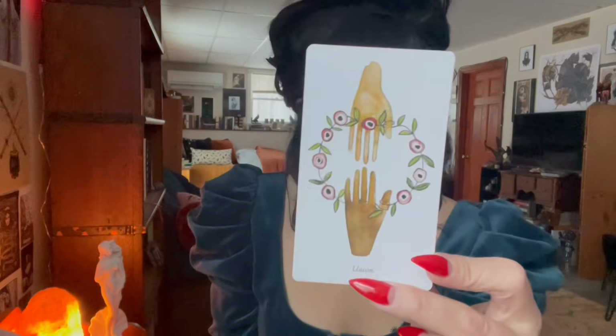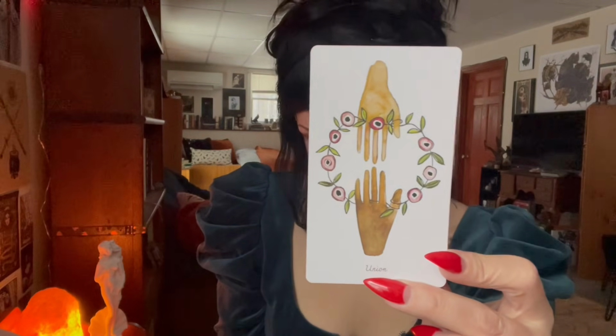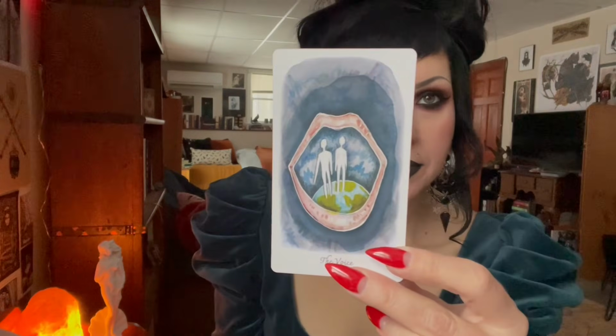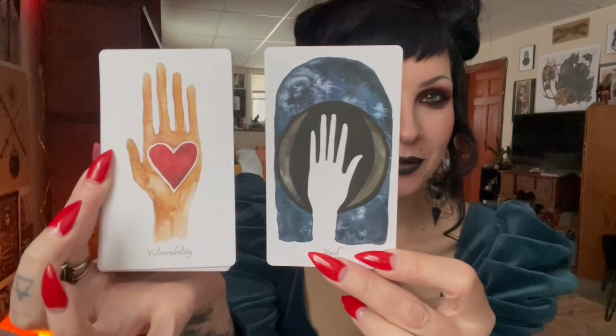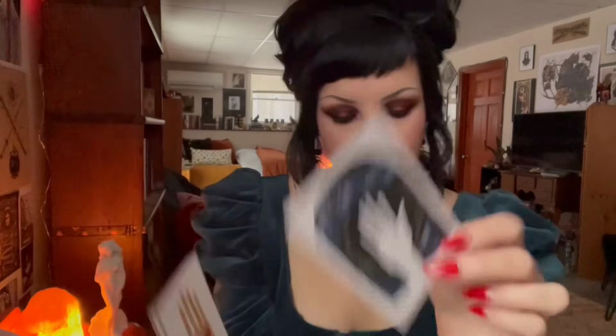And then we have the Union card, the Voice, oh, I like this one, the Void. And look how it pairs with that one, Vulnerability. Nice use of symbolism, but not overwhelming.